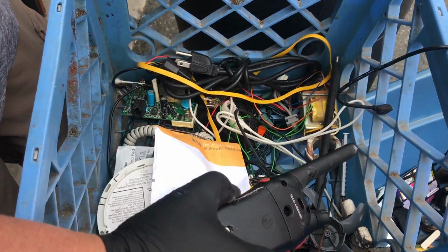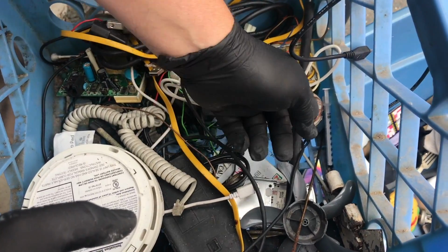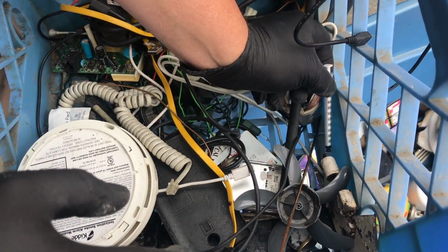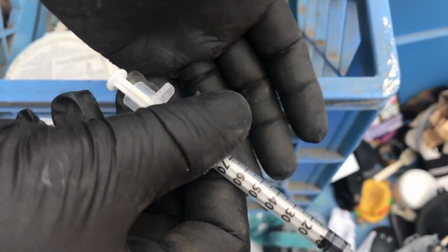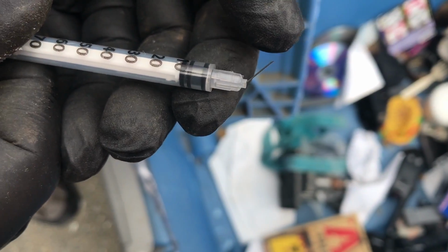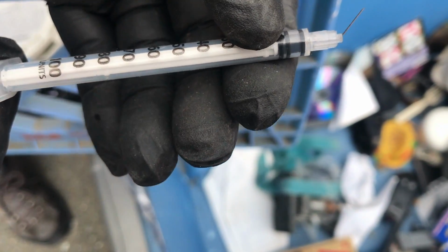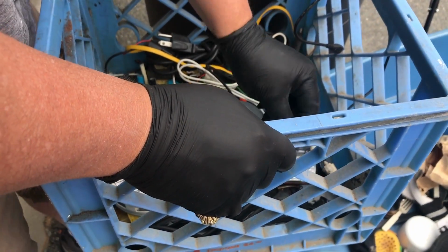Okay, so we're looking in this box, and this is a typical tweaker box because it's all kinds of electronics and weird broken stuff. But then we find this. Look at that. You see that? Let's get that focus. The needle's bent. Look how thin that needle is. That is so dangerous. We're wearing these gloves, but this is not enough to protect against that. It'll help slow it down. So we're going to have to be extra careful on this unit.